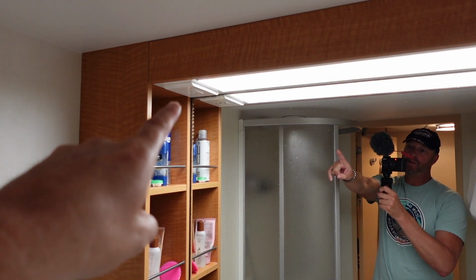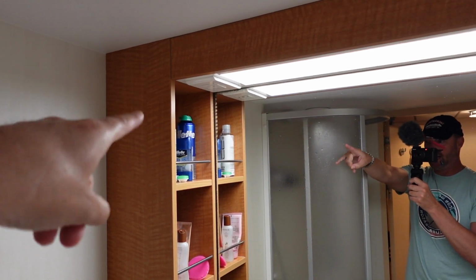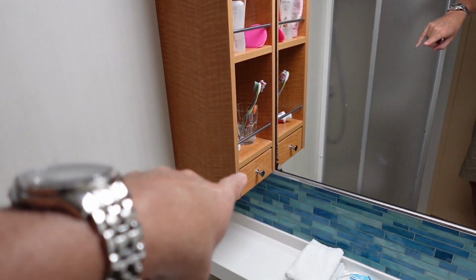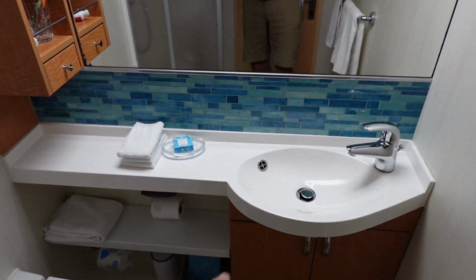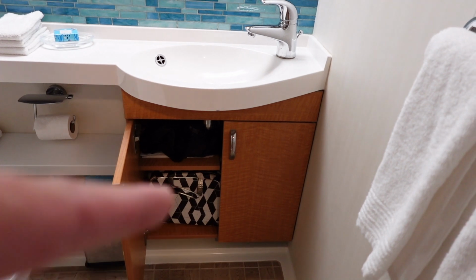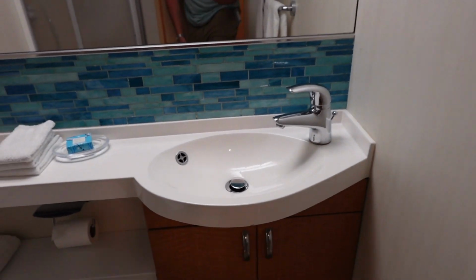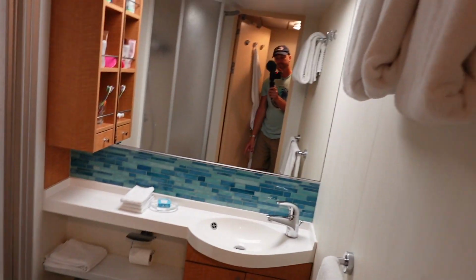Dual voltage power plug above for your razor or light amperage draw items. You have 3 little shelves right there, little cubicles, and one little tiny shelf about the size of a toothpaste. There's your vanity, and there I am. How you doing? Very small storage, a small bag underneath, their cosmetic bag, underneath the sink, and then you do have your sink and vacuum toilet and hanging racks.